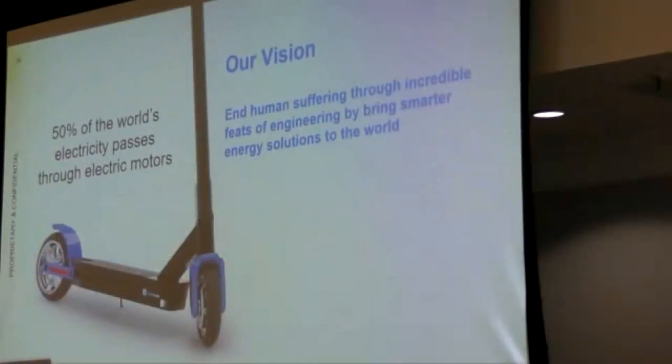Old Army of Infantry. So my name is Brad Hussle, the founder and CEO of Linear Labs. Go to the next slide, or do I need to do that? So the mission of Linear Labs is to end human suffering through amazing feats of engineering, primarily in energy 2.0. That's different than energy 1.0, which I call brain dead dinosaurs. No offense to the old guys in here.